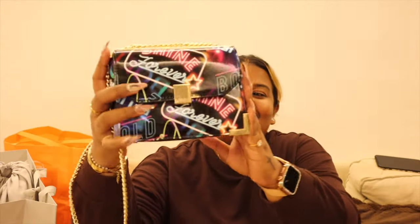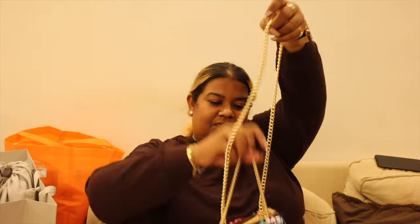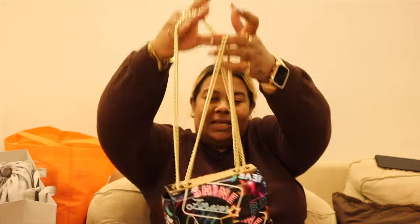Guys, look at this graphic printed handbag. Excuse me, how cute is this? This is a very fun, very youngster vibe kind of handbag. I don't know if I'm too old for it, but I just want to style it with black outfits. I like the string because it's pure gold, and you can hold it this way. Oh my god, that is so cute.